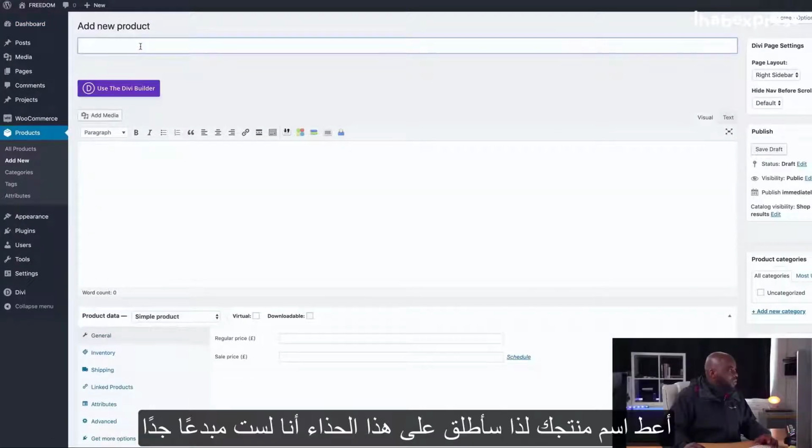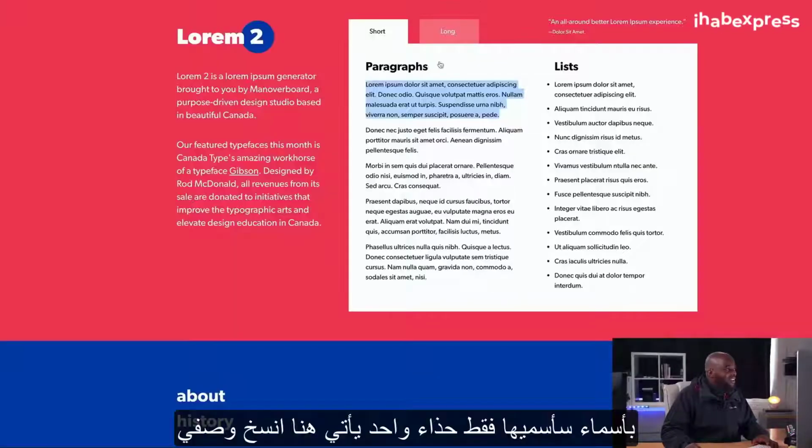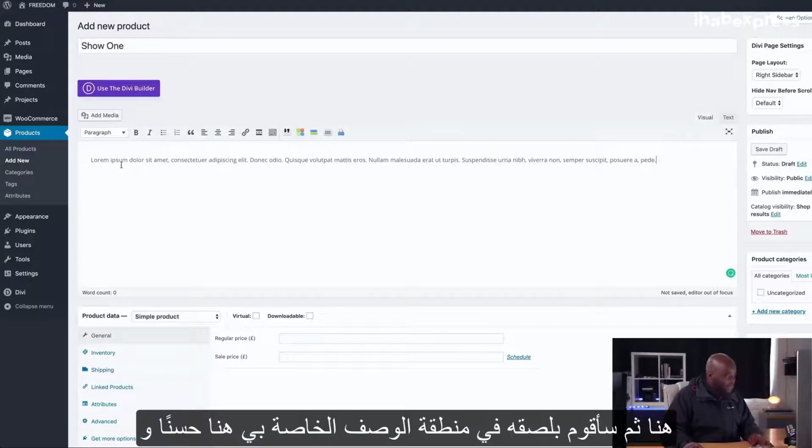Okay, so you give your product name. So I'm just going to call this shoe. I'm not very creative with the names. I'm just going to call it shoe 1. Come over here, copy my description over here. And then I'm going to paste it in my description area right here.